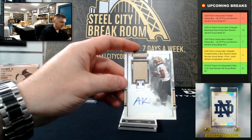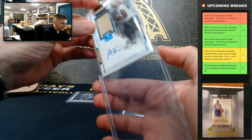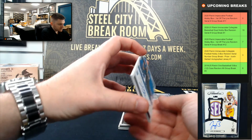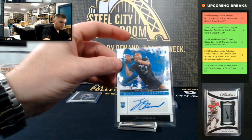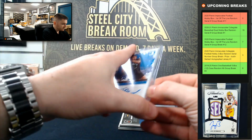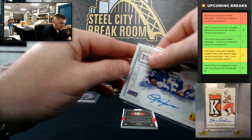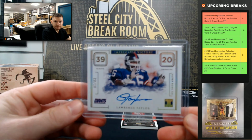Alvin Kamara, 16 of 25. So Alvin Kamara is going to 6. Nice looking card. Jeff Okuda, 82 of 99. Jeff Okuda going to 2. Lawrence Taylor, 8 of 10. Nice on-card auto. Lawrence Taylor, 8 of 10.